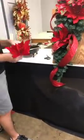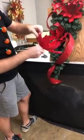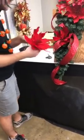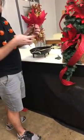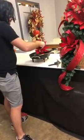All right, and then we're going to take this last one and add it down here at the base. And you can also create a beautiful teardrop without the poinsettias, but I just feel like they're a staple for Christmas. That's why I like to use them in a lot of my items. And they fill up a lot of space, so that helps with your budget as well.